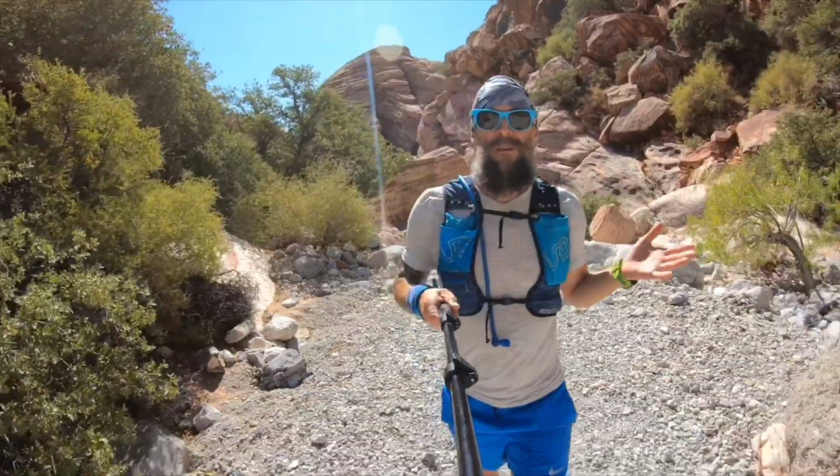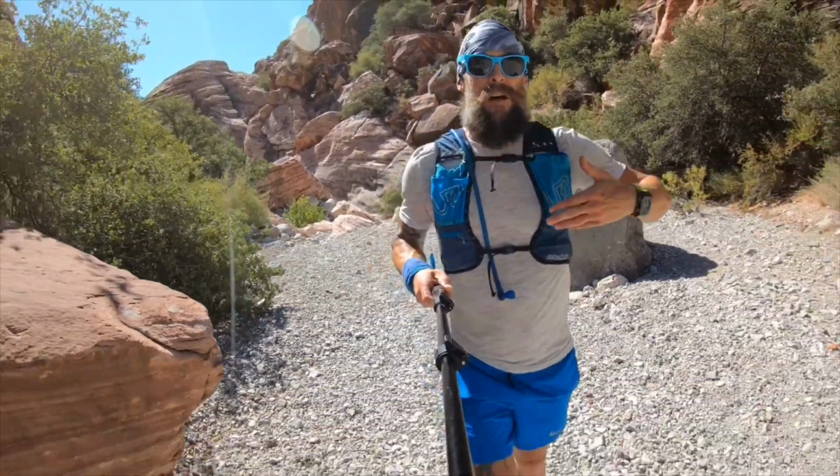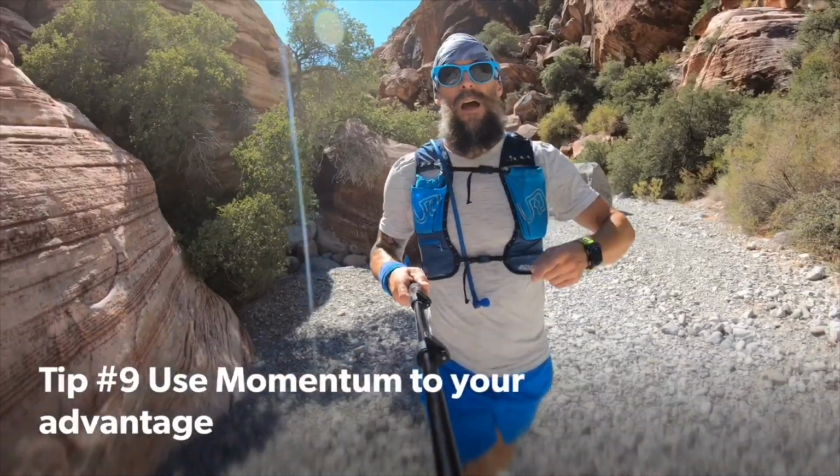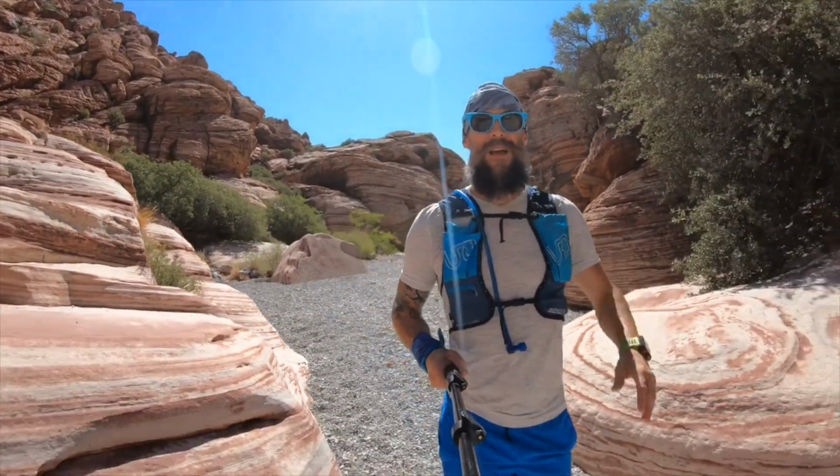As you start to build a little confidence on rugged terrain, you can start to use a little bit of momentum to your advantage. So that's gonna be tip number 9, use momentum to help you get through those rugged sections. This is where I try to find a certain rhythm, see if I can find a flow state, moving through the obstacles, the rocks, the trail, putting it all together. I almost feel as though I'm dancing over the rocks.